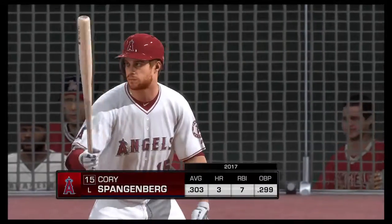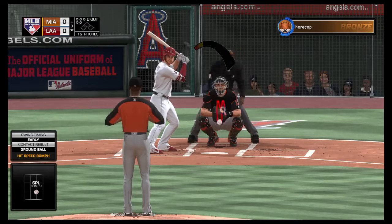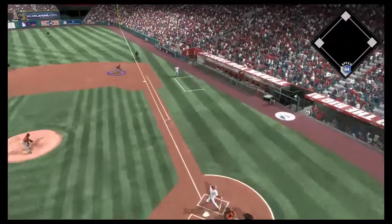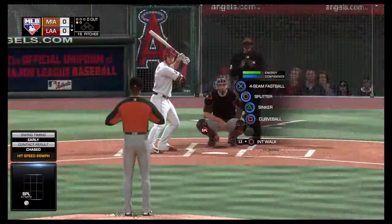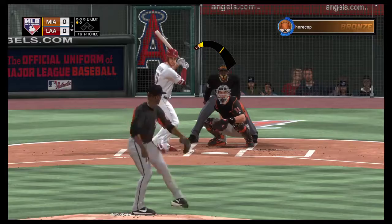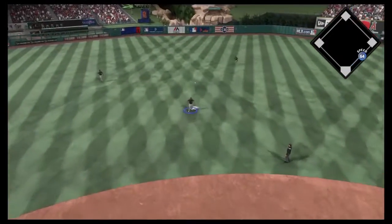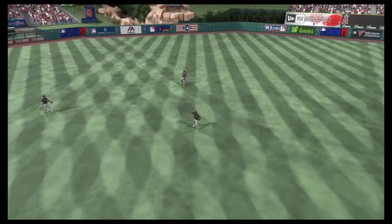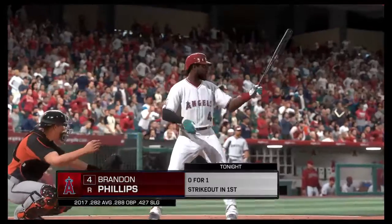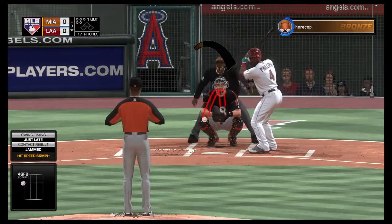Stepping in, Corey Spangenberg. First at bat for him in this one, and he's got that average up over the .300 mark for the year. Spangenberg. Chopped foul wide of first. Into the windup, here comes the 0-1. Now a flare out to left center. Segura into shallow left, looks it into his glove, and there's one gone. The second baseman, digging in to try it again, Brandon Phillips. 0 for 1 here in the early going.